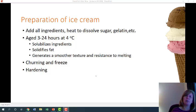So after this aging process is done, we're going to churn the ice cream and freeze it. Churning is actually adding in quite a bit of air. So ice cream is a foam. By churning this ice cream, you add in a bunch of air and increase the overrun percentage, right?